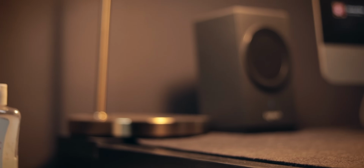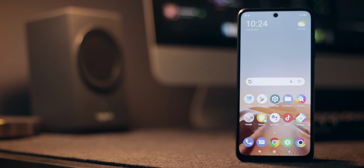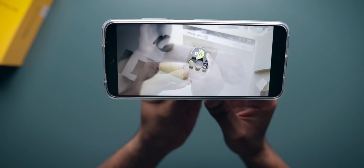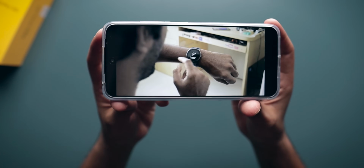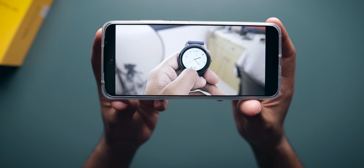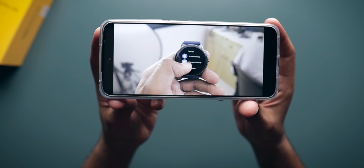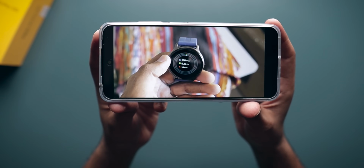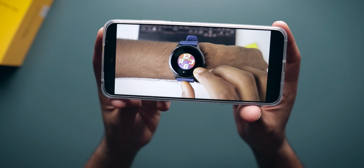Now up front, the display is a 6.5 inch display. It's an IPS LCD panel, 90Hz Full HD Plus, and it's a pretty decent display for this price point. Good viewing angles, good colors, but it is LCD. So ever since the Redmi Note 10 series launch and also some Realme phones, we have been spoiled with AMOLED displays. So we do expect at least a 60Hz AMOLED at this price point because it is much better. I would rather pick a 60Hz AMOLED than a 90Hz IPS LCD. It's just the way it is.